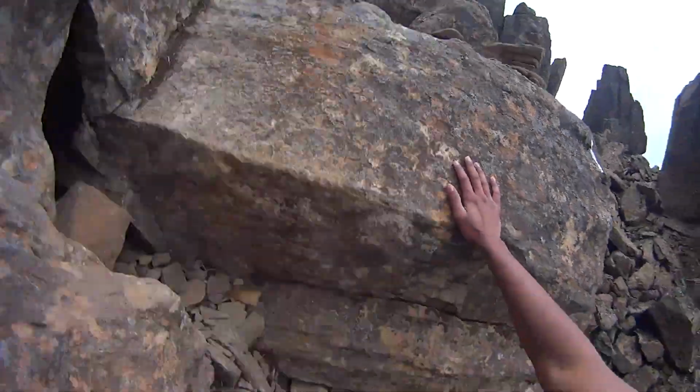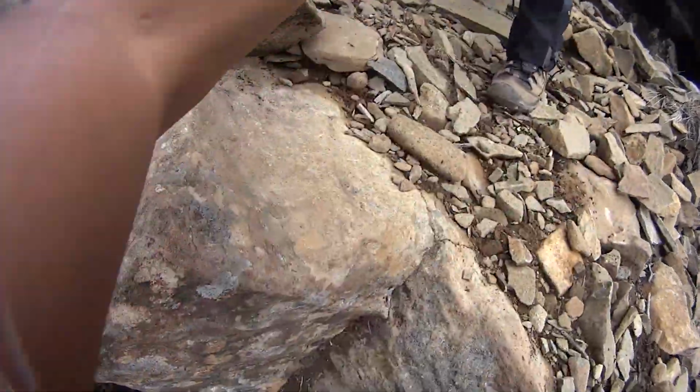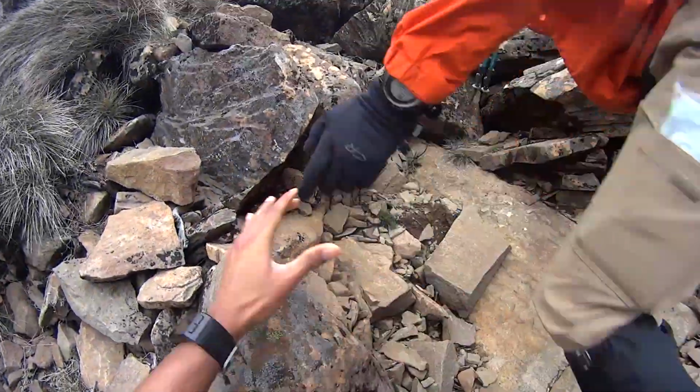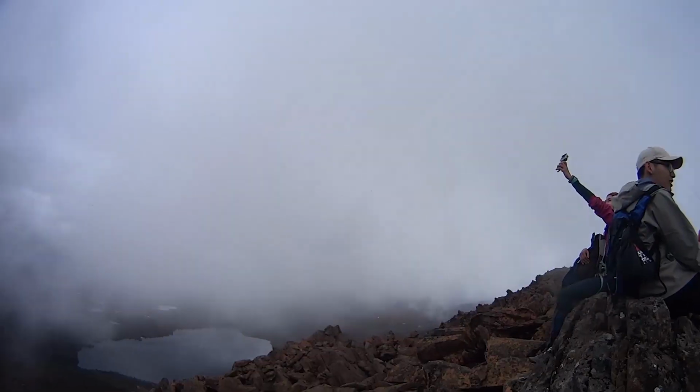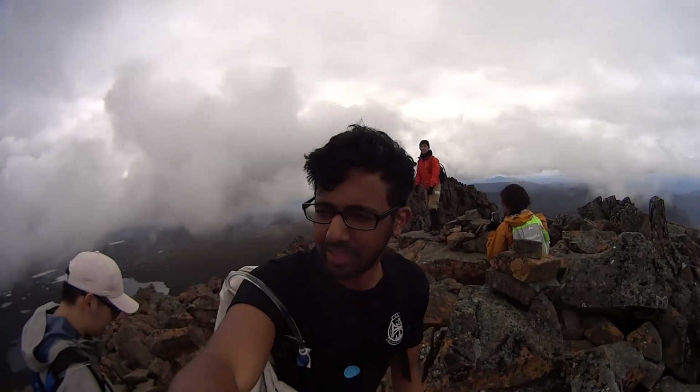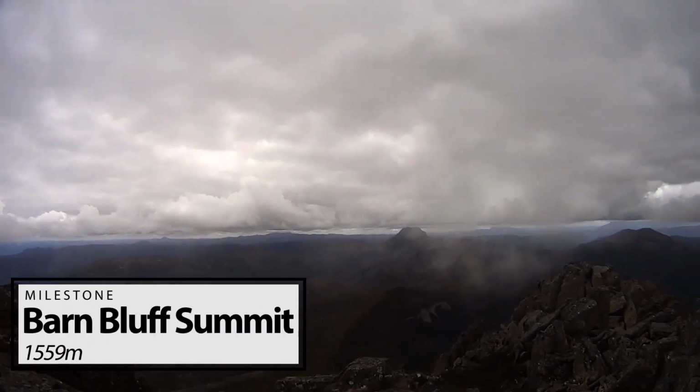But with a bit more effort, some perseverance, and a helping hand, we finally managed to conquer the mountain. Alright, so we're at the top of Bluff. It was quite a journey to get up here. I was legit scared. We're being rewarded with a wonderful view around us.